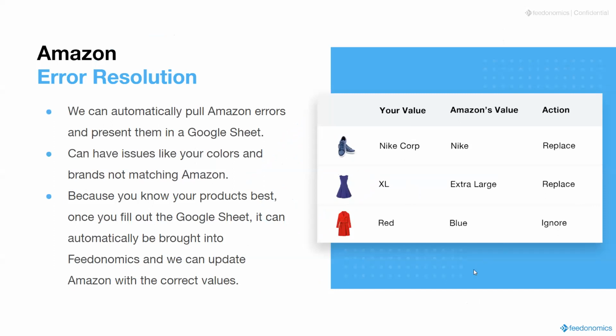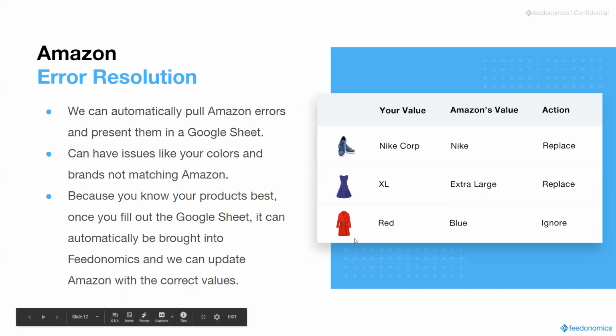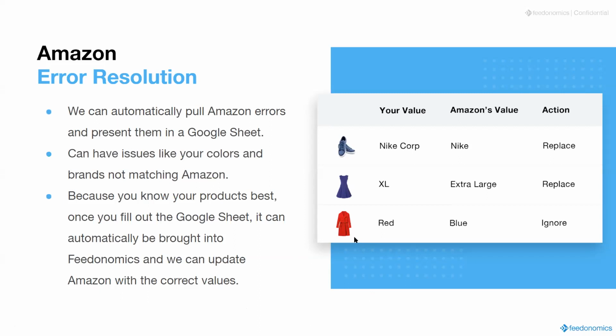Part of our marketplace service includes Amazon error resolution. We know that this can be a major pain, and so we automatically pull Amazon errors and present them to you in what essentially looks like a Google Sheet. You can really easily go down and replace or ignore those orders. You fill out the sheet or make these changes, and we can automatically bring that into Feedonomics and update Amazon with the correct values for you. So you only have to do that once, and then you won't have to worry about it again.